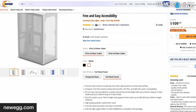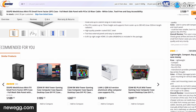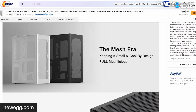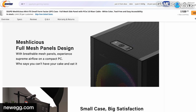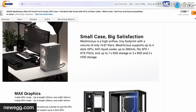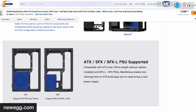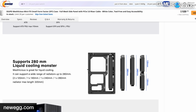We also want to mention the SSUPD Meshlicious, which has one of the grossest names we've ever had to say for a case. SSUPD is a sister company to Lian Li, and thus far has released an all-mesh tower style small form factor case and nothing else. Unlike the H1 and the Revolt 3, I/O is on the rear of the case, as it should be. We haven't gotten one yet because we're still not doing SFF reviews on a regular basis, but we like the idea, we've looked at it, and customer reception seems positive. So we wanted to mention this with the asterisk that we haven't formally reviewed it.